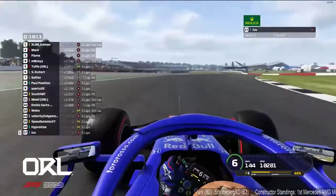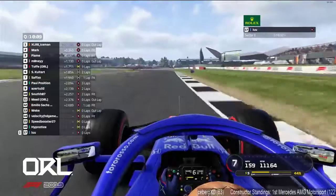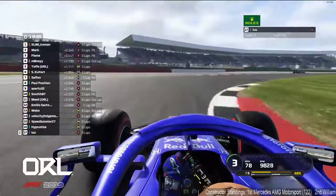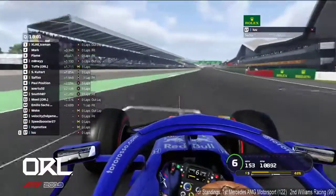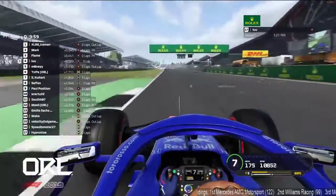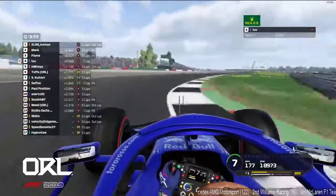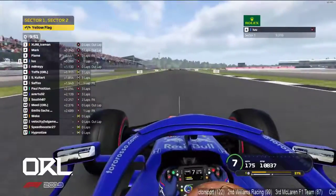But Lou making his way through Stowe Corner. And now down, pretty decent lap so far. Down into the Vale on the soft tyres in the Toro Rosso. What can he pull out? It's going to be a 27.7, so a pretty quick time, just shy of Mark and Flame in the Alfa Romeo and the Ferrari.